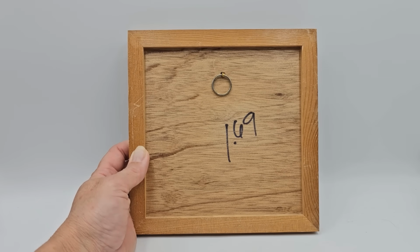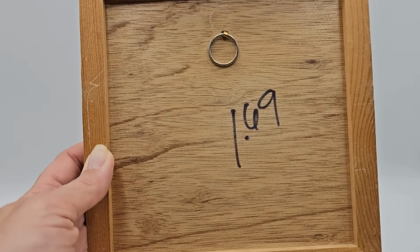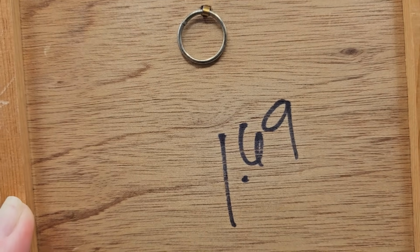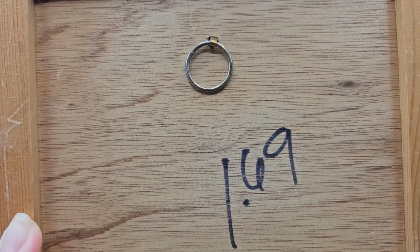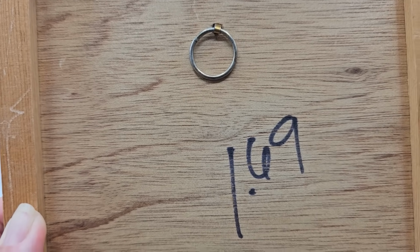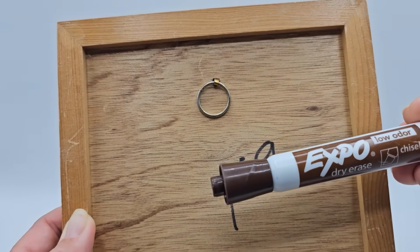We're looking at the back of a framed tile trivet, and as you can see, it has a Sharpie price on it, and I am going to show you how to remove this Sharpie. All we are going to need is a dry erase marker.